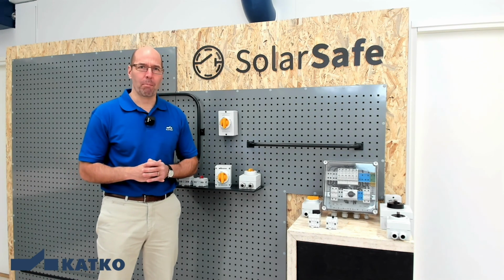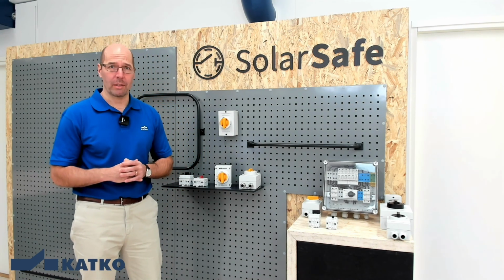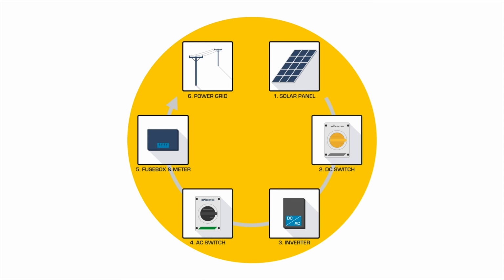We will show a simple demonstration showing our recommendation for a solar power installation. If we start from solar panels, usually 7 to 9 solar panels can create one string which is connected to one DC isolator. These strings are then connected together before the inverter. The inverter is isolated with an AC isolator from the panel and the grid.